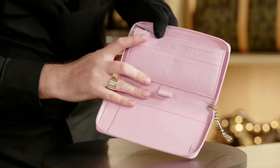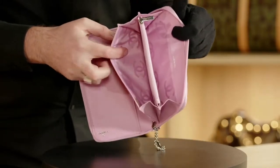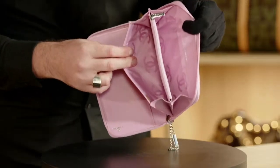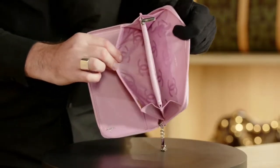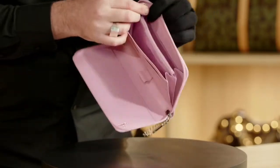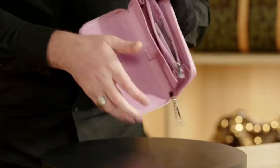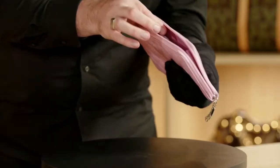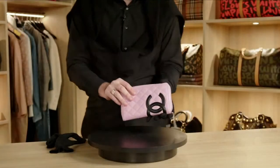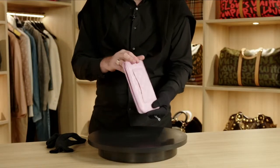You also have, look at this, 4 credit card slots on each side, 2 areas for cash, maybe 1 for foreign currency and 1 for your domestic currency. And look at that, I love that. Even the satin lining has the CC logo with the zipper pull coin case on the interior here. Absolutely stunning piece. This piece is $1,050, and look at that exterior, the beautiful pink with the black CC logo.